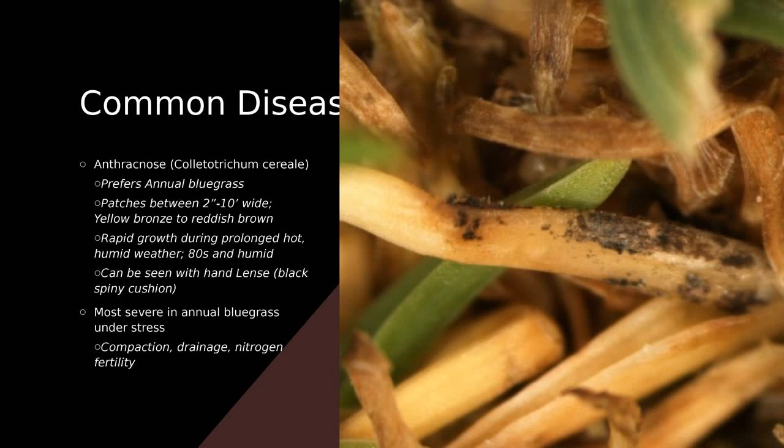Okay, this is anthracnose. It prefers annual bluegrass. The patches are between 2 inches to 10 feet wide. There's a yellow, bronze, or reddish brown color that it changes the grass into. It rapidly grows during prolonged hot, humid weather. Think 80s and humid. It can be seen with a hand lens. You'll see these black, spiny, cushiony spores, which is why I have this zoomed in picture right here. That'll definitely indicate that you're dealing with some sort of anthracnose. Most severe in annual bluegrass under stress, and some underlying conditions that can be causing this might be compaction, drainage, or a lack of nitrogen.